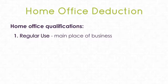Regular use means the home office is your main place of business, and the business activity done in your home office is not incidental to your business. If you have more than one location of business, consider the importance of the activities you do at each place and the amount of time spent working at each location to determine where your main place of business is.